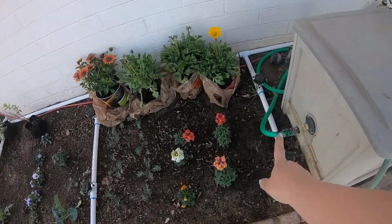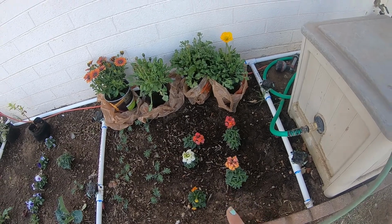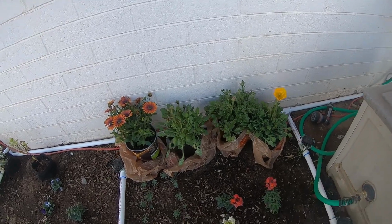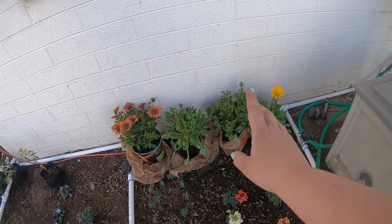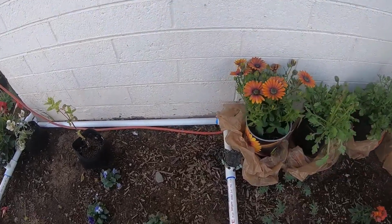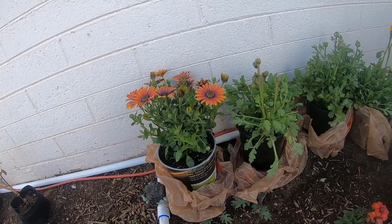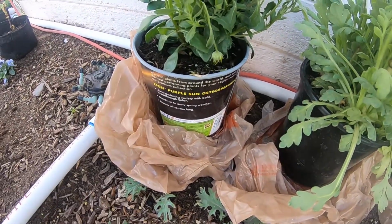Alright, so the snapdragons are doing good so far still. I might have to move them, I'm not sure. These all right here in these big pots are some of the new flowers that are going into the new area, and I'll show you that in a second. We've got more Icelandic poppies, more ranunculus, and then this little pretty over here is a Xeon purple sun Austraparium. I don't know if you guys can see that very well.